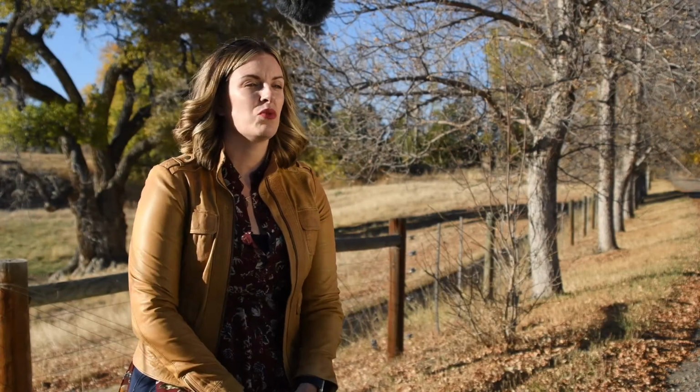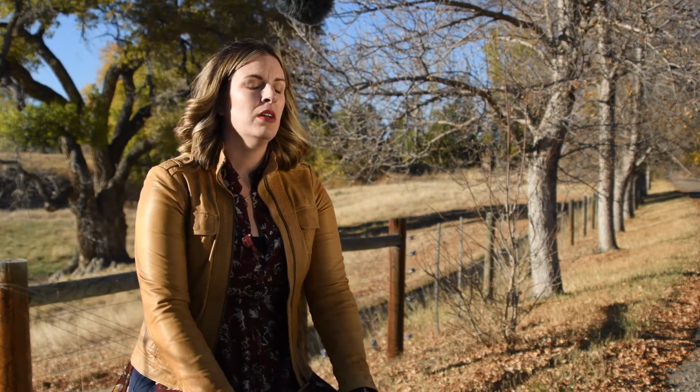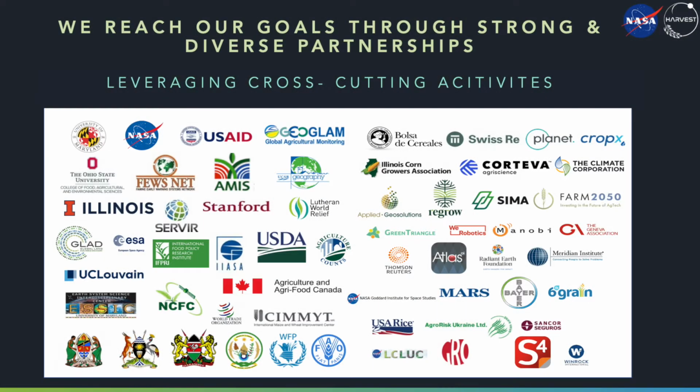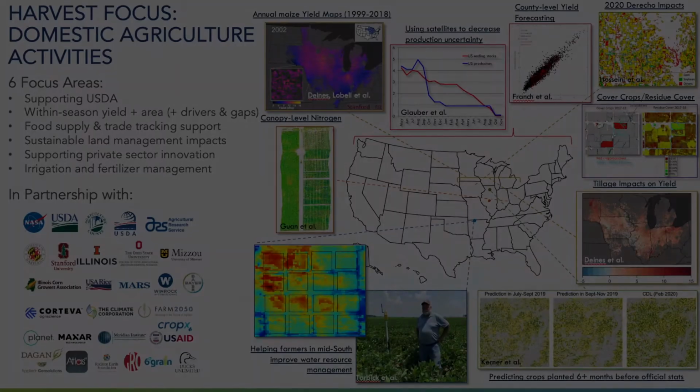Agriculture is inherently sort of a private enterprise, and it's really critical to be able to partner with the private sector in order to kind of drive technology and agriculture forward. And that's not something that historically has been really easy for large federal agencies in the US. Those goals that I laid out in that kind of trapezoidal diagram, we reach those through strong partnerships with folks from around the world working on a really large set of topics.